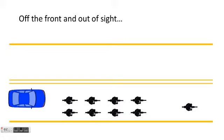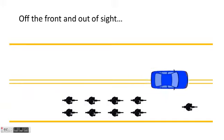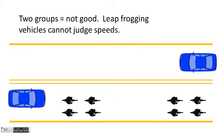So when they come around, they're going to see this whole group. They're going to believe they're past that group. And this person who decided to ride off the front and just sit out there 3-4 bike lengths ahead is really putting themselves at risk. So move on to the next.